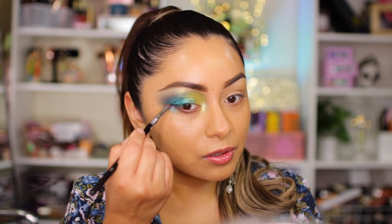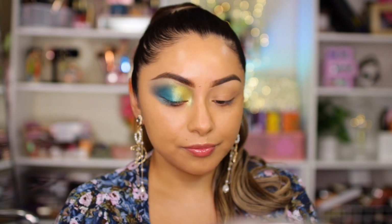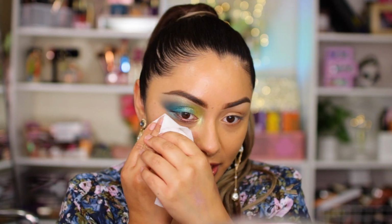Bringing it in, blending into the brown shade, which is kind of a weird mixture, but hey, somehow I made it work. I did experience quite a bit of fallout with these eyeshadows, and I already had my foundation on, so that was definitely a mistake that I made. So if you do decide to pick up these palettes, I recommend that you use the eyeshadows first before applying your face makeup. We're pretty much done with the eyeshadow.